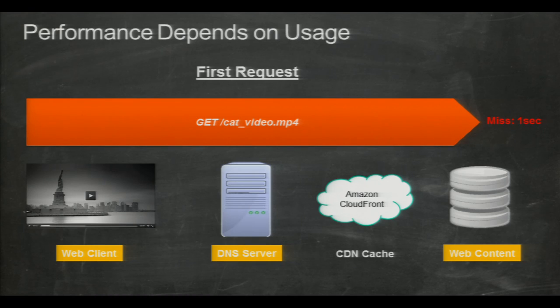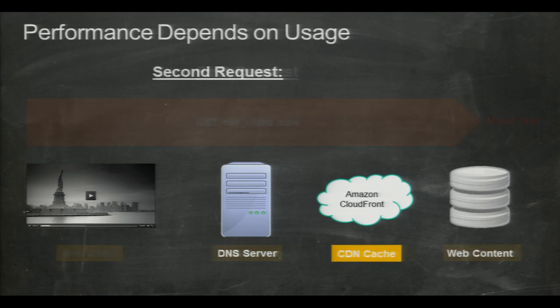Following our DNS request, we make our TCP connection and eventually make our web request to our infrastructure for our content. If we're using a CDN, and this is the first request that CDN has seen, in all likelihood, that object won't be in cache. It'll be a cache miss. We have to go all the way back to the origin to fetch that content forward. And that's going to incur some extra time penalty for that particular user.